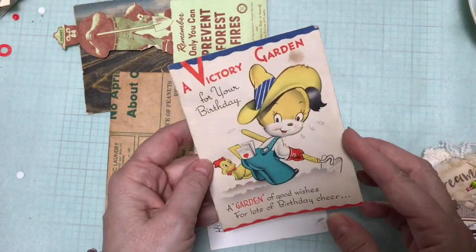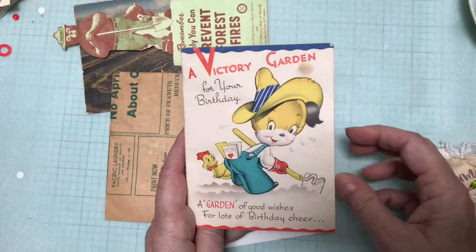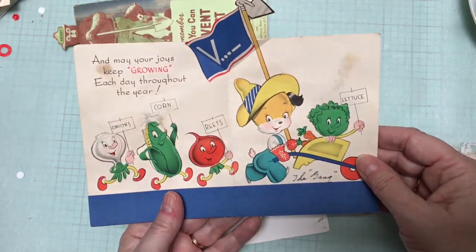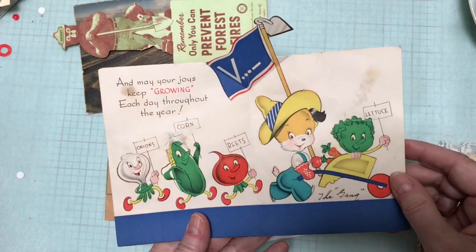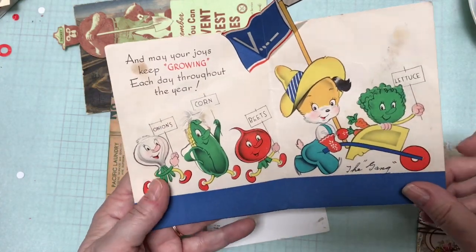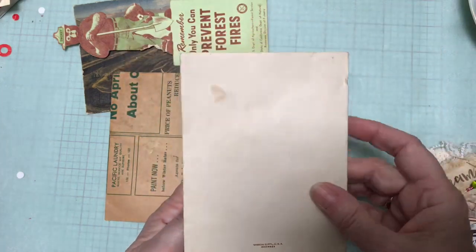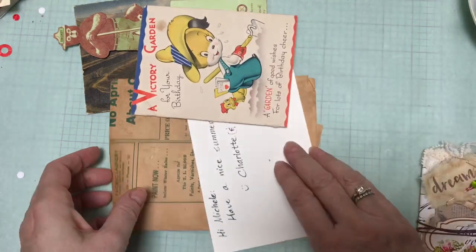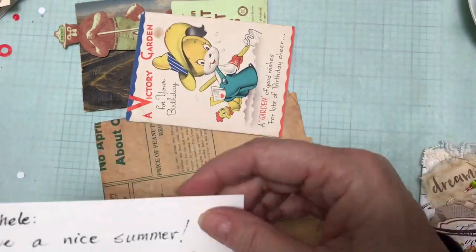And then a victory garden. My mom told me about those. Wow, look at that. And it even has a little fold out. May your joys keep growing each day. Wow, that is very cool. It feels thicker, but the paper still feels kind of fragile, like old.